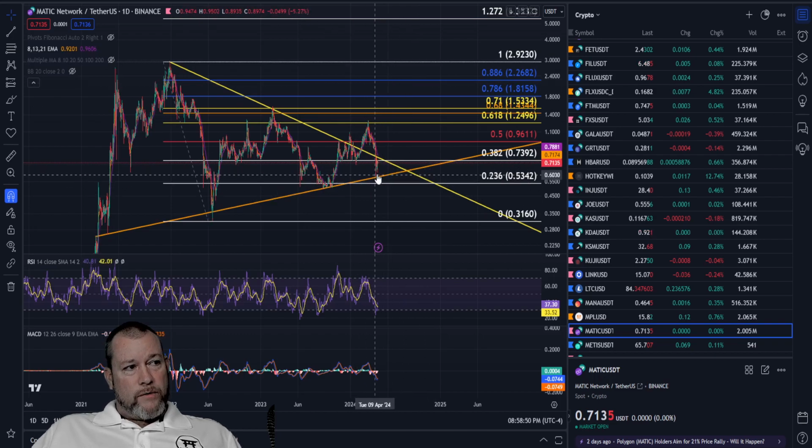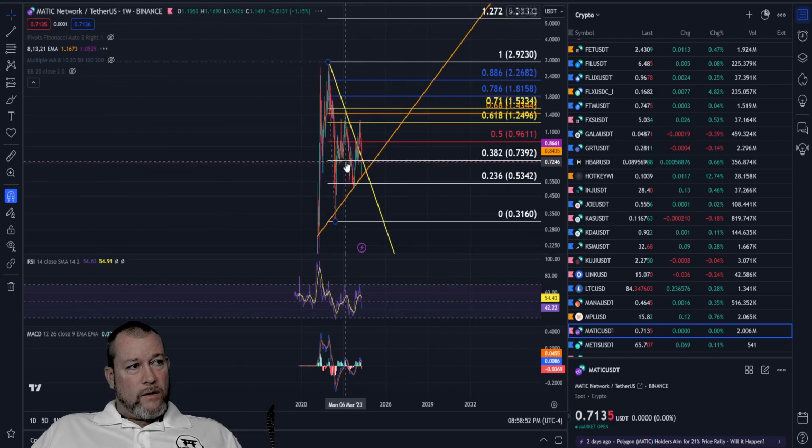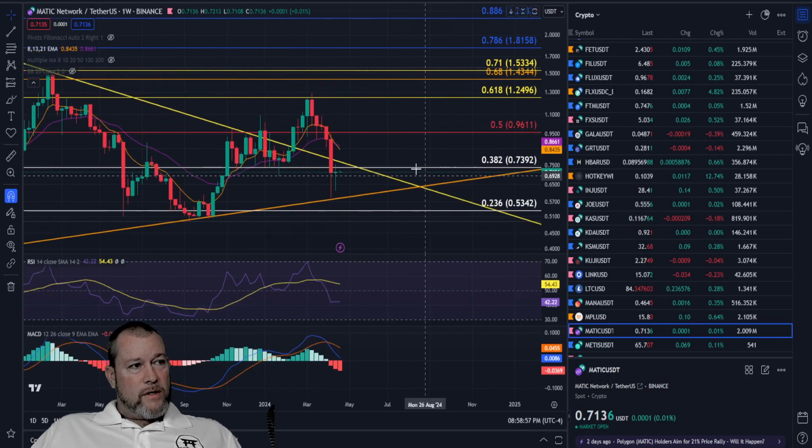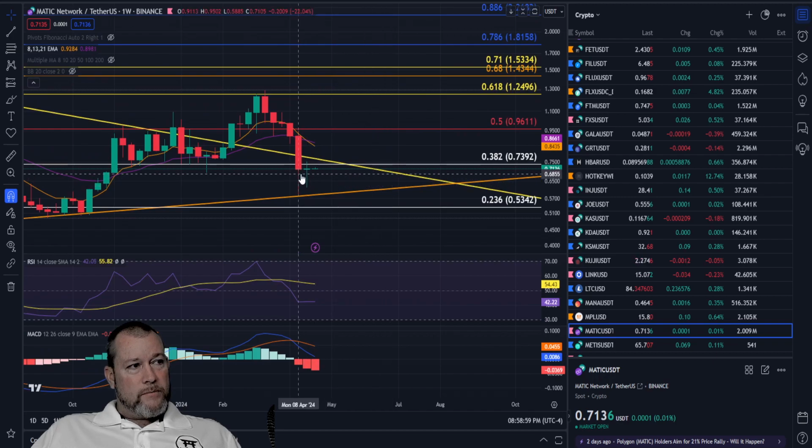If we fall below that line and start closing a weekly candle under that, then yeah, I'm just going to get rid of it because it's likely dead. But looking at the weekly, it's holding. It's holding support here, little doji candle. Hopefully that shows us upside, breaks back over the trend, and gets back towards those EMAs here at some point in the next couple weeks.